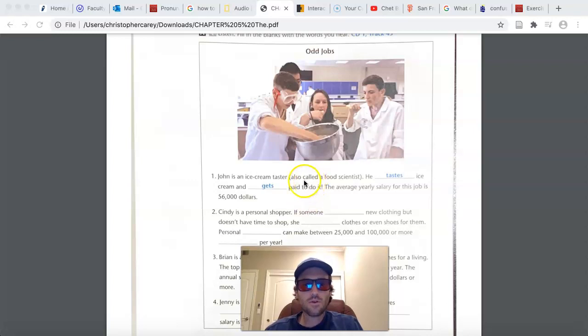So if you look at the description for number 1, John is an ice cream taster, also called a food scientist. He tastes ice cream and gets paid to do it. What context clues give you the idea that these two blanks should be filled in with verbs? Perhaps the subject pronoun he. Usually after he, we have a verb. Blank paid, perhaps another verb to go along with that direct object.